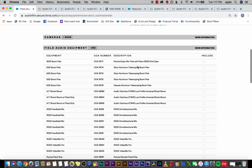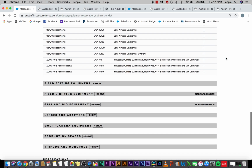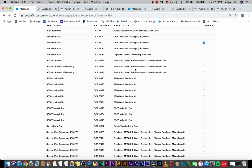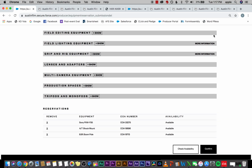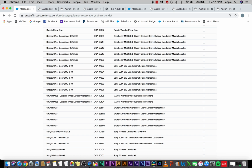Field audio. I need a boom pole and a shock mount. So I can scroll down, that's available. I need a shock mount. That is also available. So the pole with the shock mount, and now I need the microphone. So the shotgun Sennheiser, I'm going to use one of those. I'm just kind of clicking these at random. I don't have a specific one that I like.